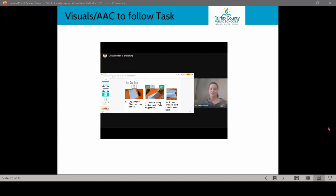And for step one, we get the paper, and their icon is right here. Step two, we match the long sides, and then we fold. And then step three is to check your work. But this is an example of how we're using LAMP visuals to help our students who use AAC devices.